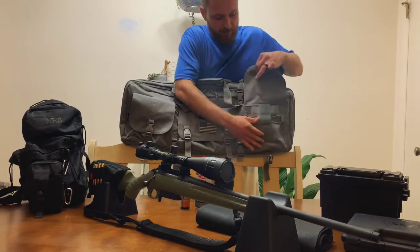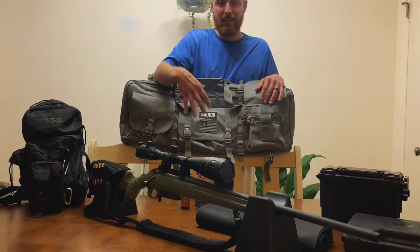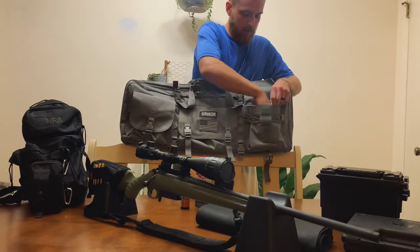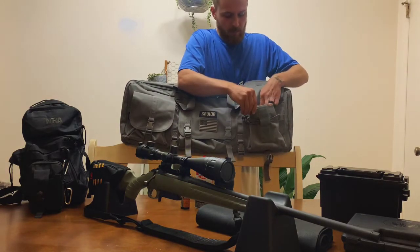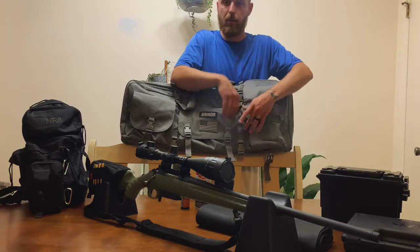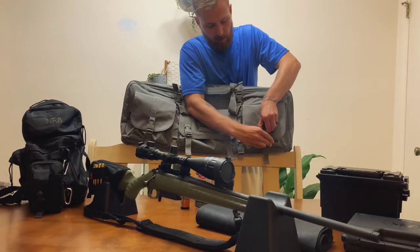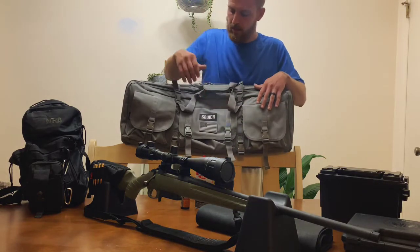So you do have 3, 2 smaller, 1 very large. I fit 6 AR mags in here already. 3 of these. Oh, look at that. I got ammo everywhere. Each one of these compartments has a bungee with a lock on the bungee so you can tighten it up, keep your stuff secure. Also very strong Velcro, and of course the lock, and if it's bulging, you can pull that out to pull it tight.